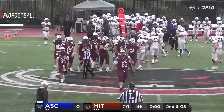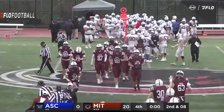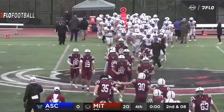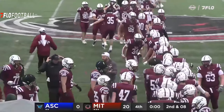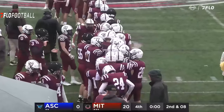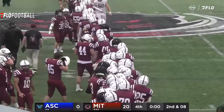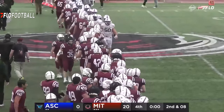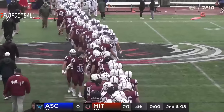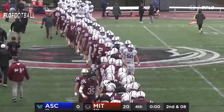Another good win as they close out their non-conference slate. They're on to Newport. Against Salve Regina. Definitely they showed this kind of defense throughout their NEWMAC slate. Then they'll definitely be set for a great season.